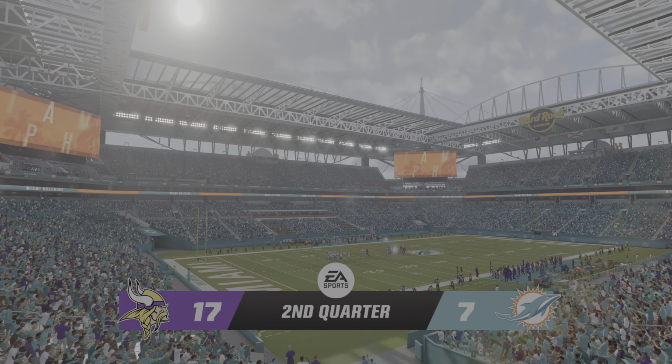Tagovailoa going to try and throw on 3rd down. Rifles one, and that's going to be intercepted. Picked off by a South Florida native, Patrick Peterson. And the Vikings are going to take possession of the football.